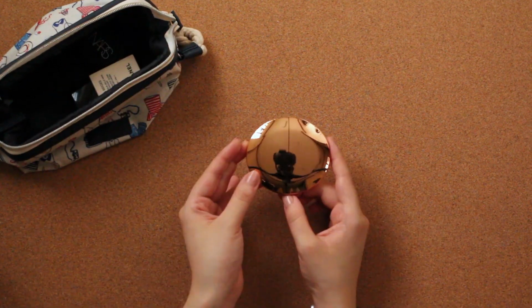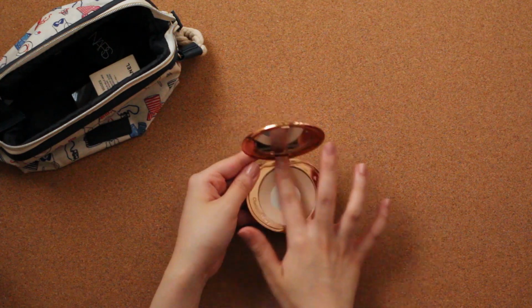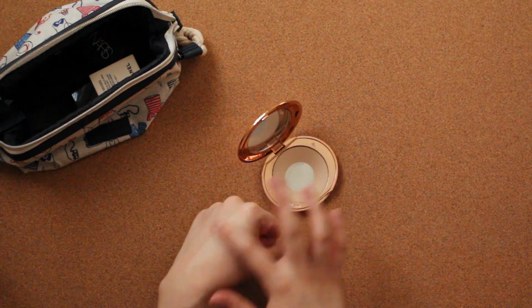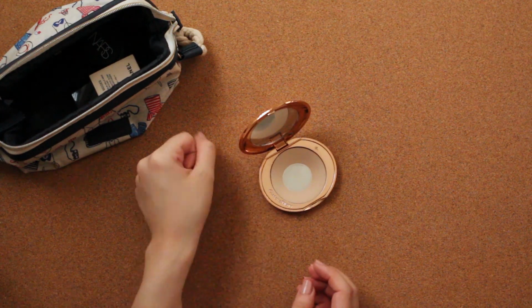Tinted moisturizer. I always bring a pressed powder with me because I have an oilier T-zone, and the Charlotte Tilbury Flawless Finish powder is by far my favorite. I find this gives the most skin-like finish among the pressed powders that I've tried, and the packaging itself is also sleek and thin, so it's quite travel-friendly.